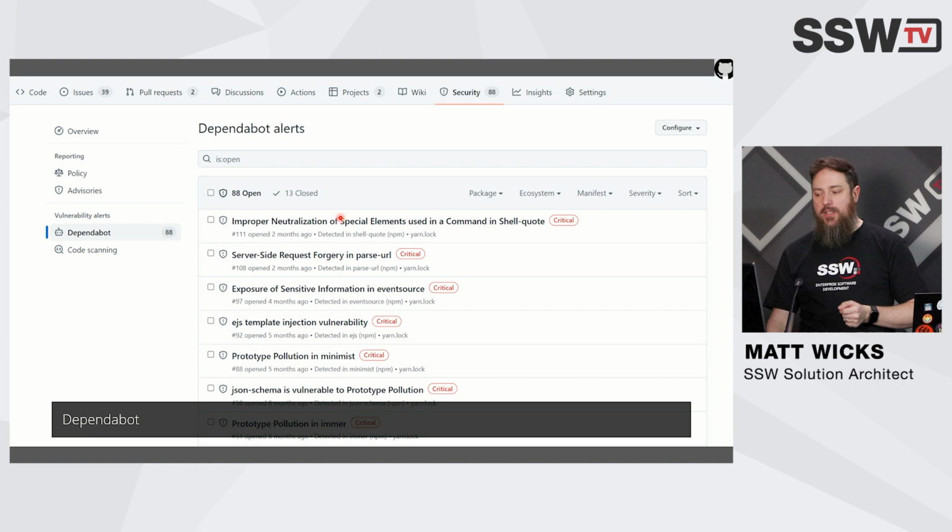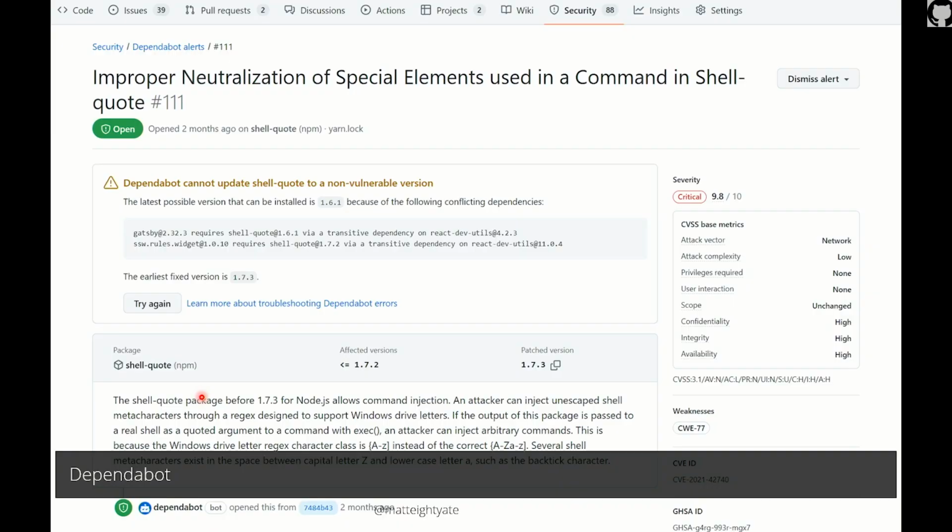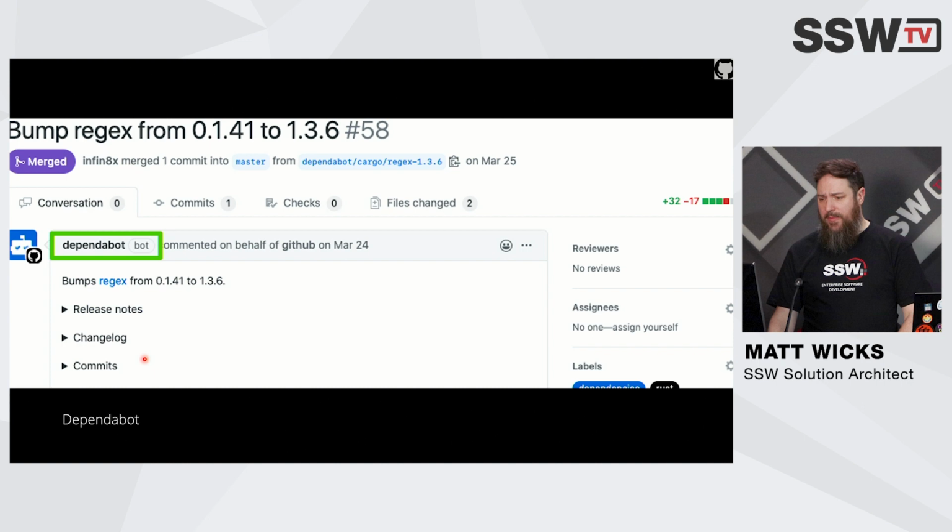What's even cooler is the amount of information that it'll provide. So you can drill into it. We can see, hey, we can't update this to a non-vulnerable version. So it's like, hey, we've got a vulnerability, but there's no fix for it yet. We've got some context around it, and we can get some more information about these things. And what's even better is Dependabot can be configured to raise a pull request with a fix for it.